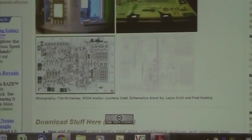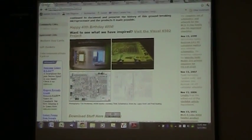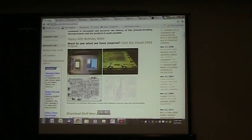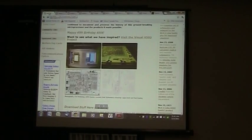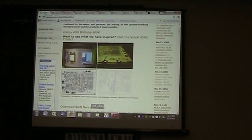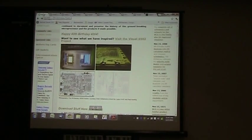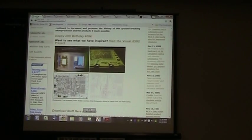But these guys, being young and not understanding the task they were undertaking, went off and did it. A year and a half later, they came out with the 4004, with huge amounts of drama and all sorts of stuff. But they succeeded, they put it in the calculator, and at that point Intel proceeded to almost forget about it.